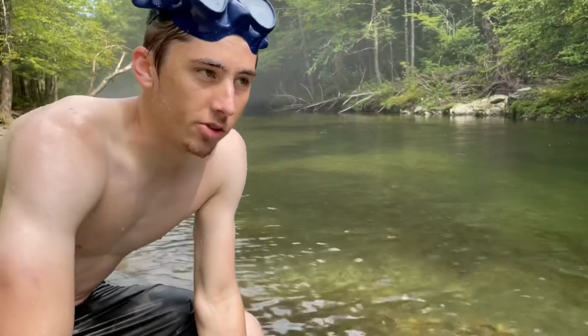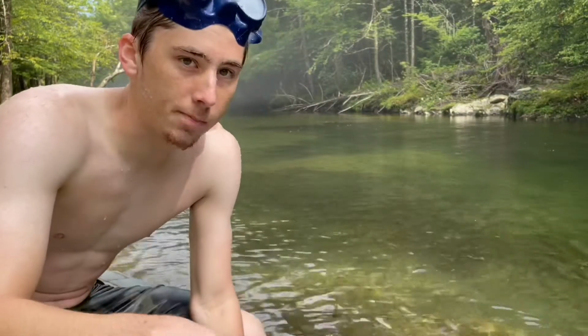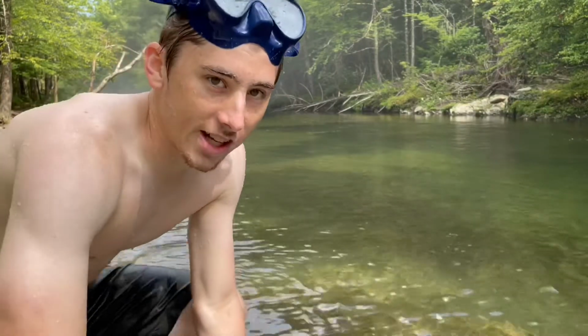I think we've discovered a new species, maybe a rock bass. We don't know if they're a baby smallmouth or a rock bass, but I changed the angle. We're way farther downstream. I'm freezing to death. I gotta get back in.